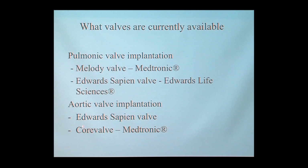For the aortic valve, these two valves are licensed in the US, the Edwards Sapien valve and the CoreValve. But there are about half a dozen new technologies in Europe which will eventually reach these shores. And when they do, the choice of valves and the type of procedures, the number of patients we can do will get even better.